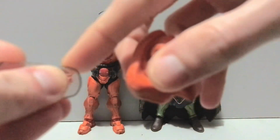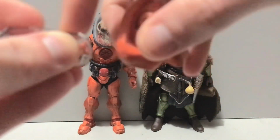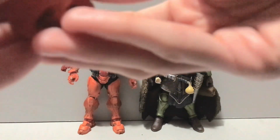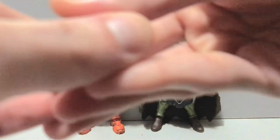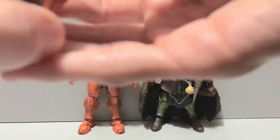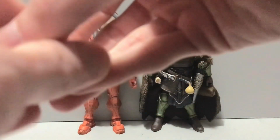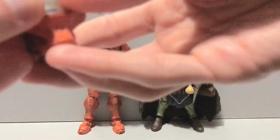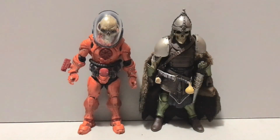I had to chip some flashing off mine here. There's like a big kind of notch on it. But thankfully when I pop it into this, that kind of goes away. You still kind of feel it back here, but there was like a big teat of plastic on this thing, and I had to chip it off. But other than that, it's alright.